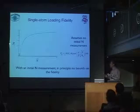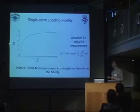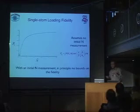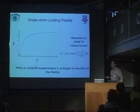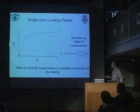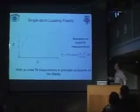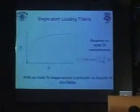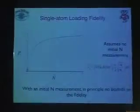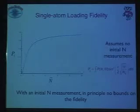But the square root of n is not that big of a problem because of the fact that you're running nearly pi pulses. And so if you assume 6 atoms or whatever with a Poisson distribution, you end up close to 90% kind of performances. And if you start with a large enough number, in principle, there's no bounds on the fidelity.